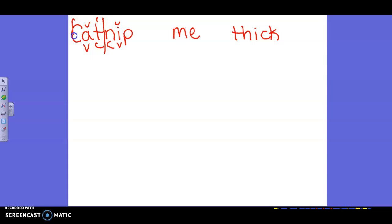Payback on the C. Okay, now do this word. What is that word then? Cat. Nip. Catnip. That's what they eat. Catnip. It's cat food. Cat food. That's what it's called. Catnip is cat food.